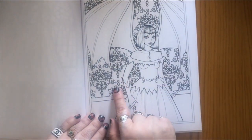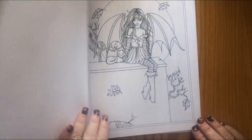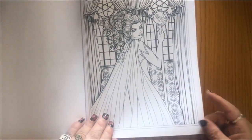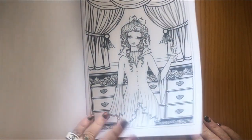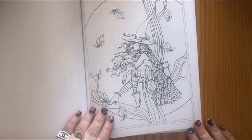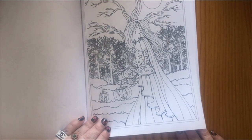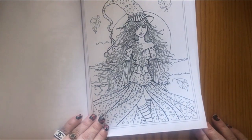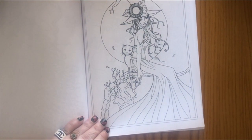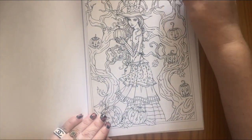Even though this will be really tedious, I think colored that will look really, really beautiful. If you like goth as well, many of these images are very goth, so that could appeal to you. I like gothic images and gothic coloring books. I have several. So I think in this book, not only do you get a lot of images, but you get a lot of styles and range. Autumn, fall, Halloween, goth, fantasy.